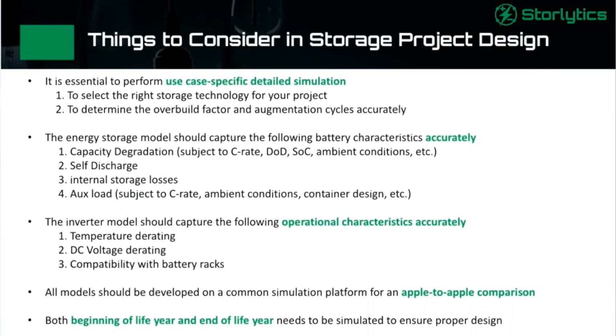Something we'd like to share with the project designers, the things that you need to consider as you are doing this. There's a lot of traction going on in the energy storage industry, a lot of projects coming online, a lot of manufacturing being brought on in the US as well. So it's important for you to look into the modeling aspect and the sizing that can help you optimize your project and help you design the winning project.